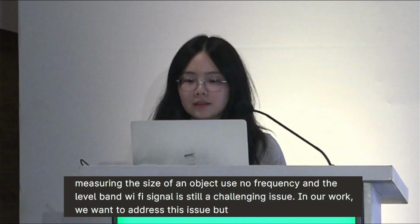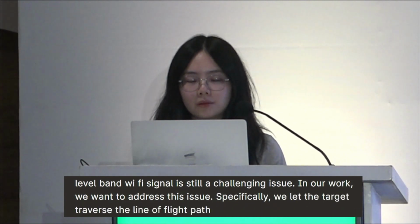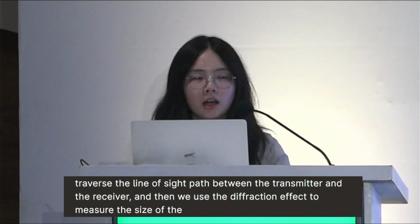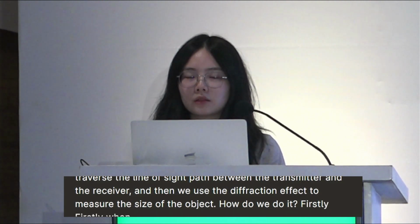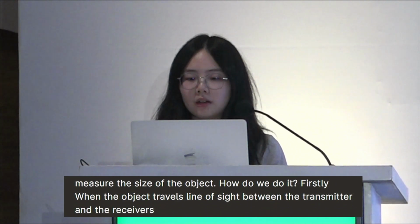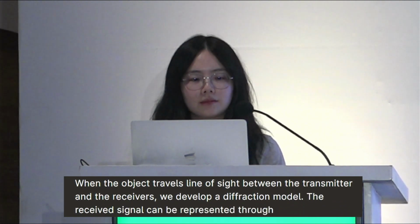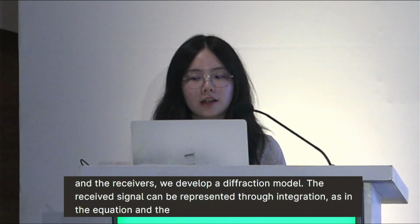Specifically, we let the target traverse the line of sight path between the transmitter and the receiver, and then we use the diffraction effect to measure the size of the object. How do we do it? Firstly, when the object travels across the line of sight between the transmitter and the receiver, we develop a diffraction model. The received signal can be represented through integration, as in the equation, and the parameters are shown in the figure on the right.